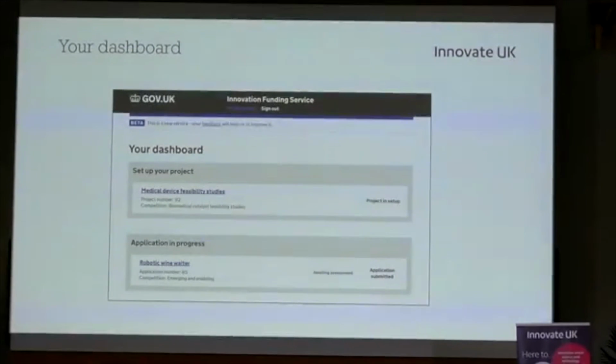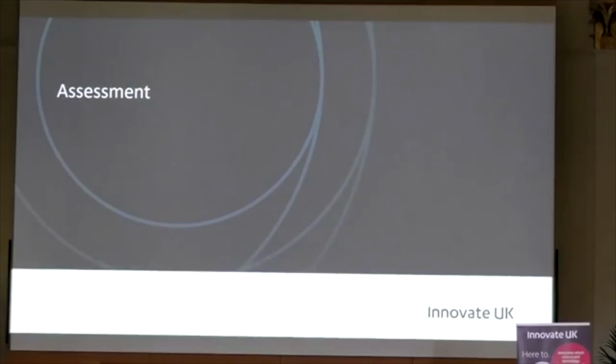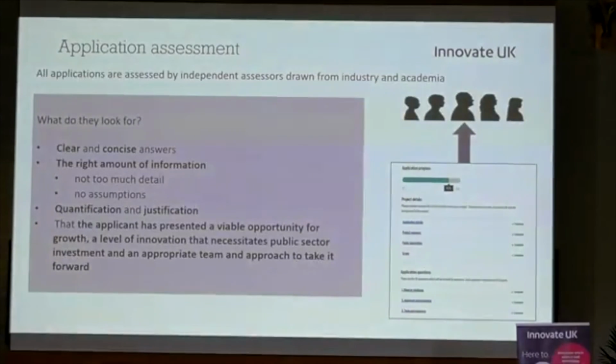You'll have a dashboard, so when you go back into IFS, you'll be able to see where your project is, so whether it's out for assessment or if you're successful, that's where you'll go to set up your project. So in terms of assessment, once you've submitted your application, that will be reviewed by 5 assessors. So they are a selection of people from a range of backgrounds who have expertise in this area, so they'll be from industry and academic backgrounds.